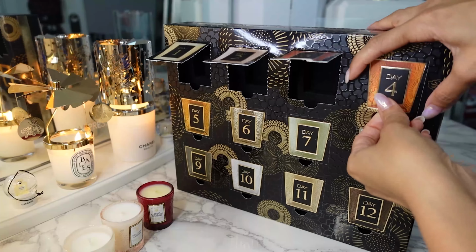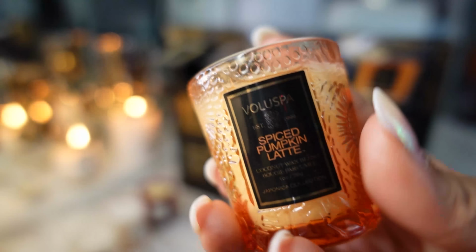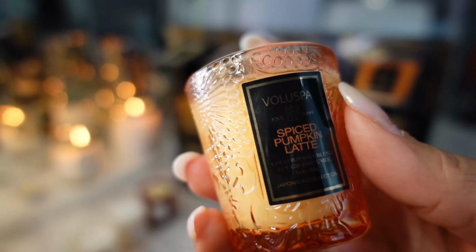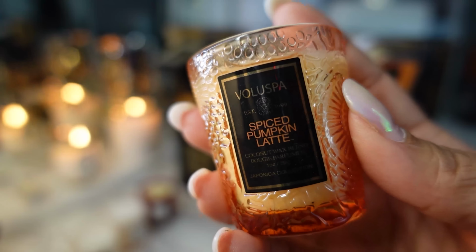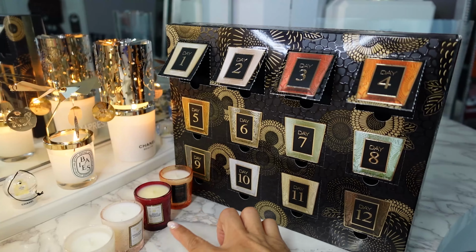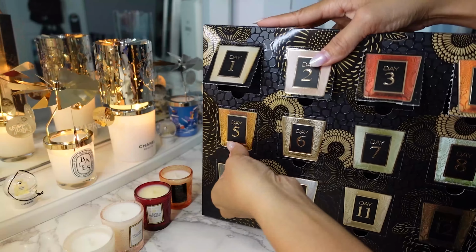Day 4 is spiced pumpkin latte. This smells very spicy. I'm not getting as much pumpkin. It smells mostly like cinnamon and like a spicy fruitcake. Yeah, I would definitely keep this in the kitchen. These kinds of gourmandy, vanilla, baking type scents I like to keep in the kitchen. Very pretty orange also. I just realized the glasses of the candles also correspond to the doors of the advent calendar. Day 5 is right here.